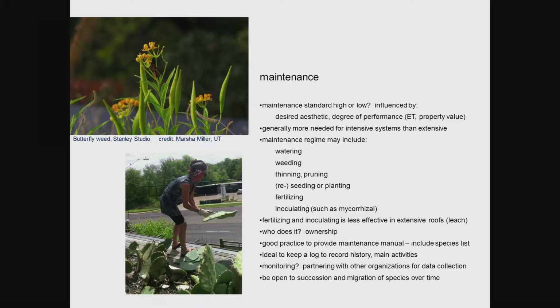So when we designed our studio green roof, we decided we wanted to err way over on the low maintenance side, just put something up there that was thought out and was going to be performing in a certain way, and then not really have to water it, not really have to think about the plants and doing much with the plants. That was that type of roof.